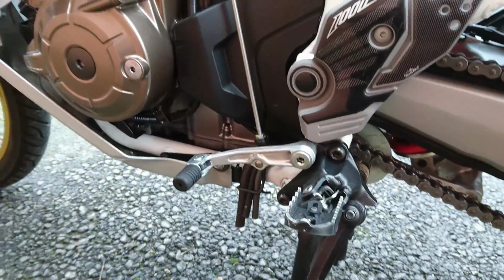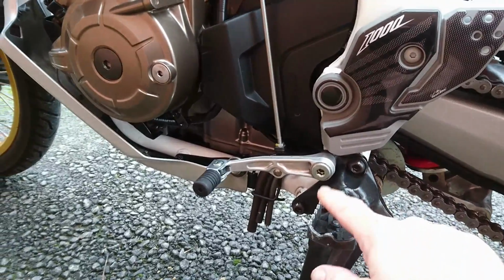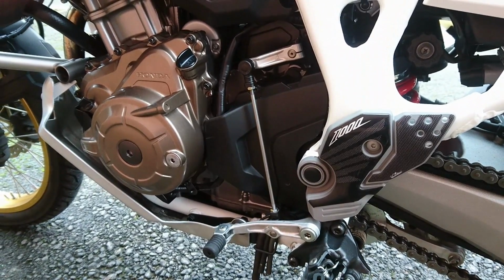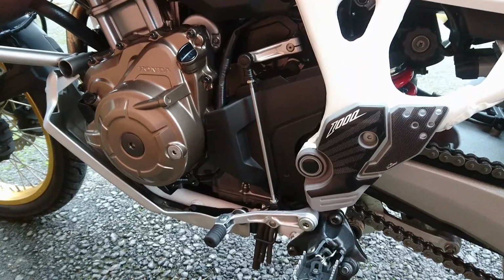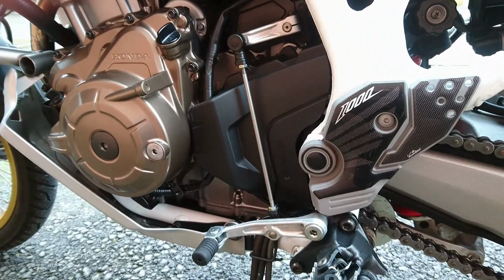One part where I would say this is better than the older GS is the gearbox. The gearbox on this is silky smooth. You can change without the clutch. Obviously, this is the manual, not the DCT, but you can change without the clutch without an issue. It's really, really smooth. I love it.